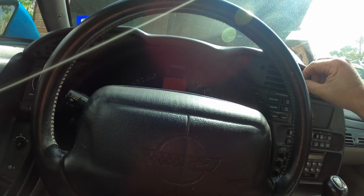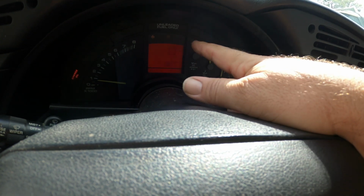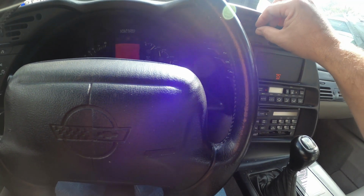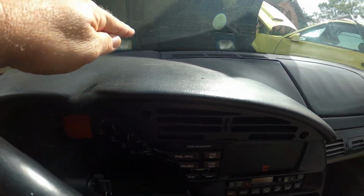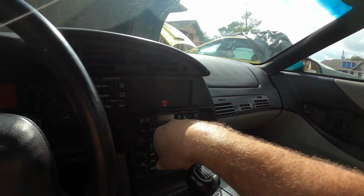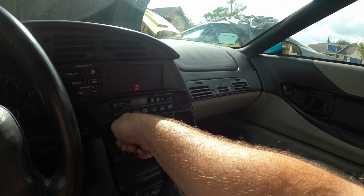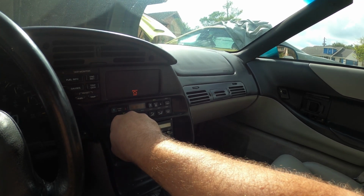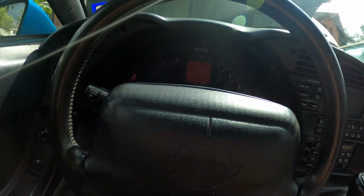AC is still working. Now you see here how faint the numbers are on the dash. The LCD is starting to go bad in this. I have another LT4 cluster with the 8 grand tach, so I'll put that in there. But you can see it's got a little bit of curling on the edges of the dash pad. Nothing too horrible, nothing you'd be embarrassed about. Like I said, AC's working. Is the CD? Let's see, is it working? Yeah, it works. So yeah, everything works in here.